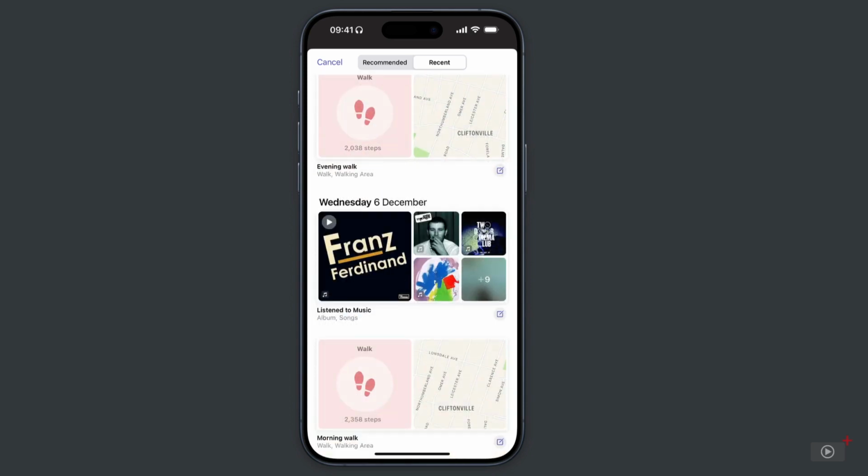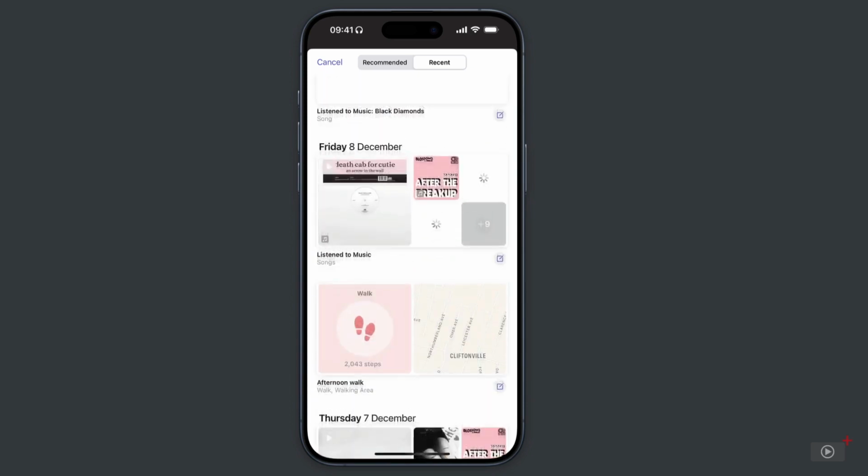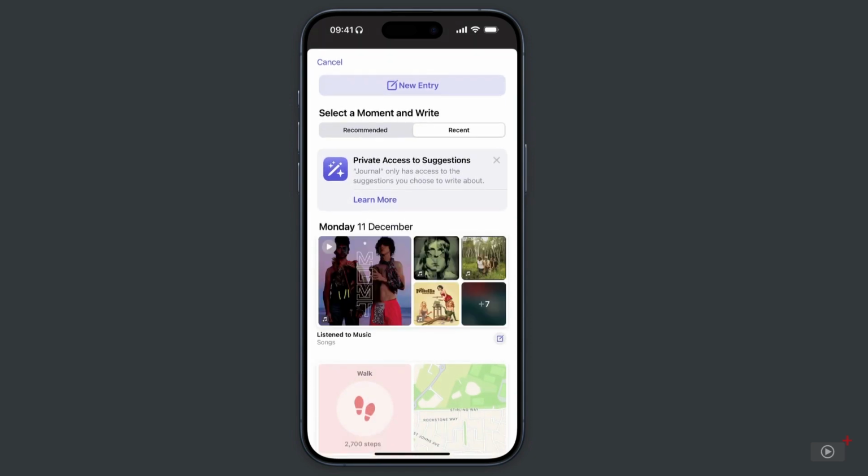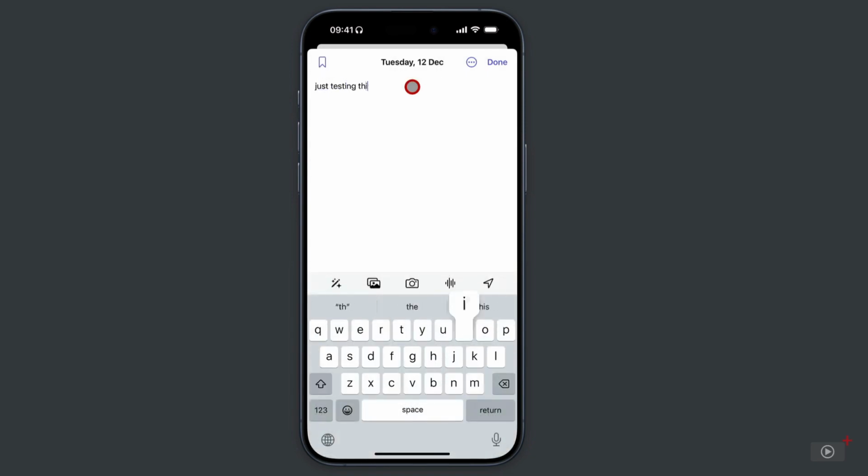And we must remember this is an app that will surely grow with feedback, and all of these links to things that you have done could be viewed simply as an added bonus, as the main point of a journal is at the end of the day to document thoughts and feelings. So let's see if we can do just that by tapping new entry. There, I'll put in some text. And let's see what else is here.